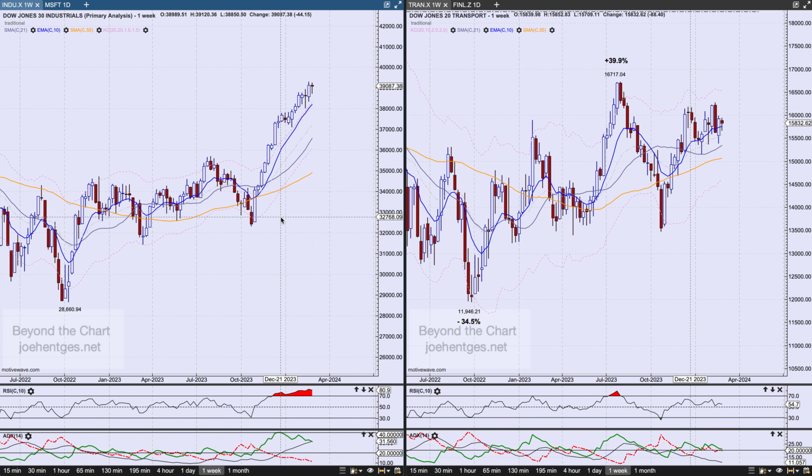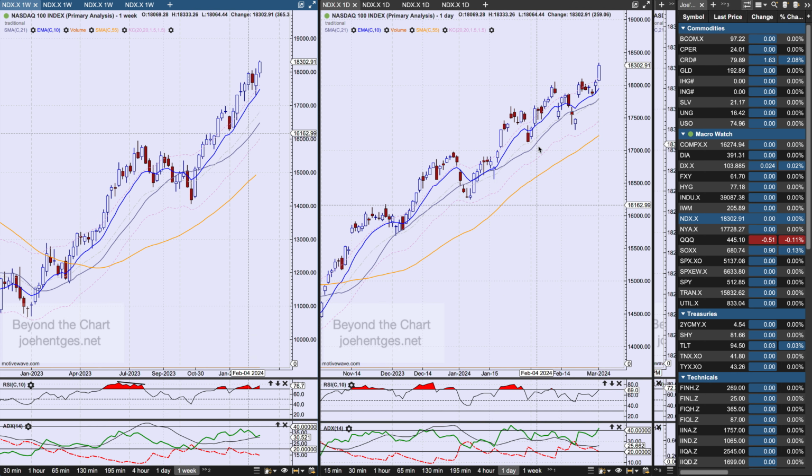Okay, let's take a look at the NDX. Okay, here we go. Up 259 points on Friday. Pretty good pop. It started on Thursday and then just exploded up for the week. So up 259 on Friday, 365 for the week. So a good portion of that ended up occurring right on Friday.